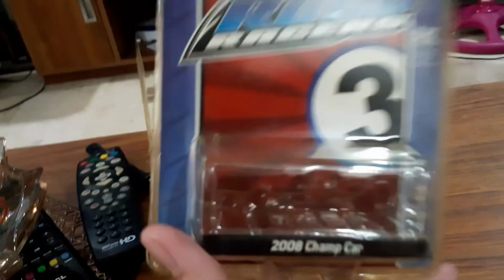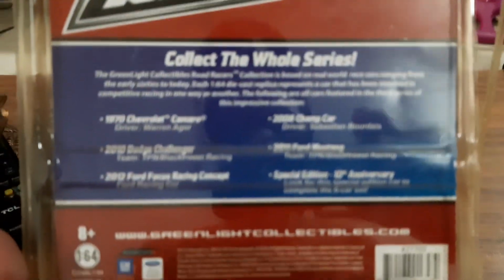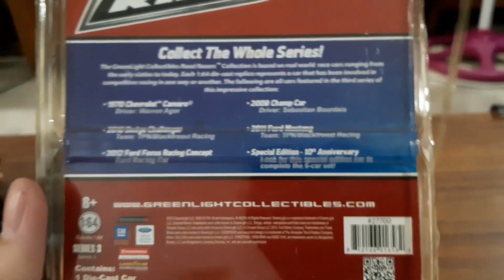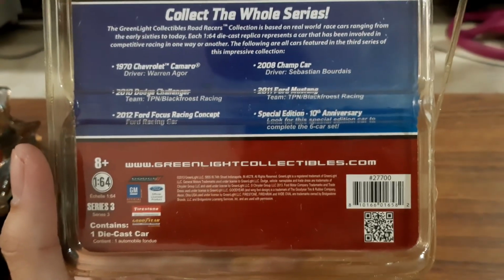So it's about $5-6. Is it $5-6? Okay, I might have to check after recording, but this is the back of the package for Series 3. Yeah, this is Series 3 for 2014. If it wants to focus, there we go. So this is what you get for Series 3 in 2014.